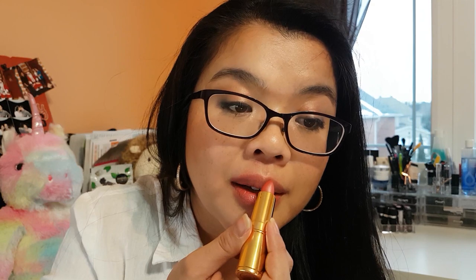So this one, once again, it is the Merry Mauve. And so I'm going to try this one for you guys today. Wow. It's so silky. It's a really, really nice formula. Very moisturizing. Doesn't have a scent to it, which is nice. Wow. It literally feels like I'm spreading butter on my lips.